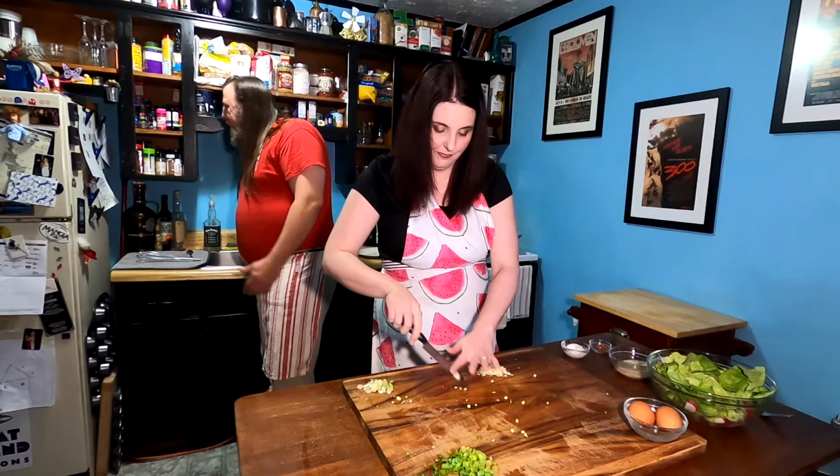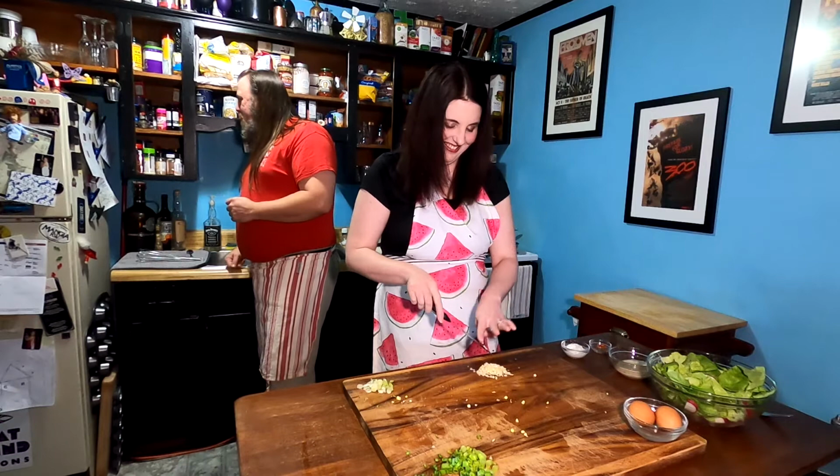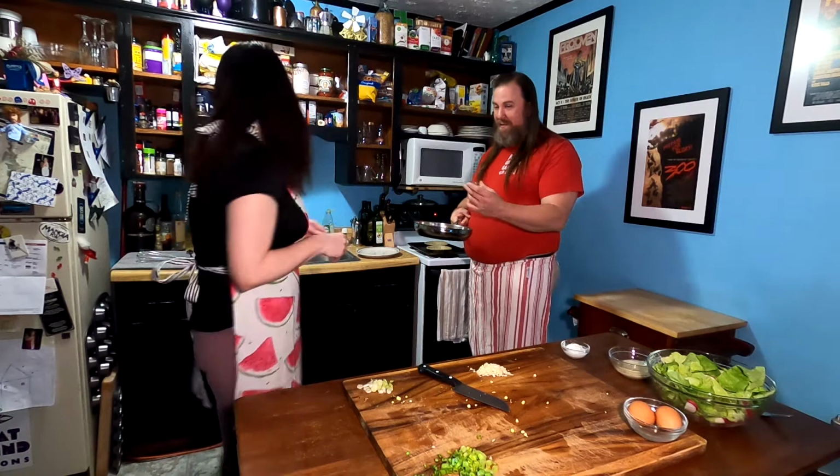Then it says add the chopped garlic, the sliced white bottoms of the scallions, and as much of the red pepper flakes as you'd like. Which of course is all of it. Just like you don't eat floor food, you don't ever let red pepper flakes go to waste. And that is the timer, right on time. Red pepper flakes, all of them? Yep, we do all of them.